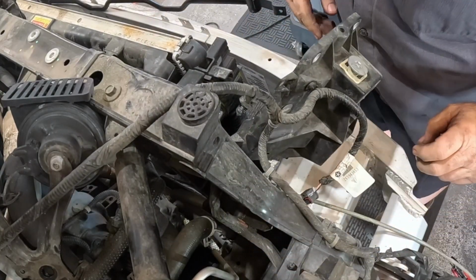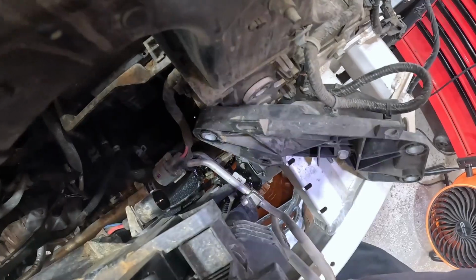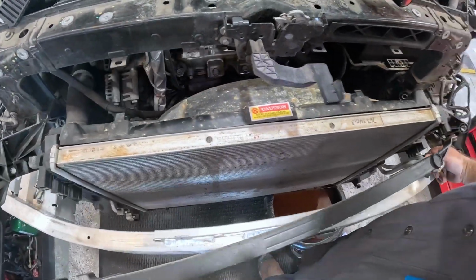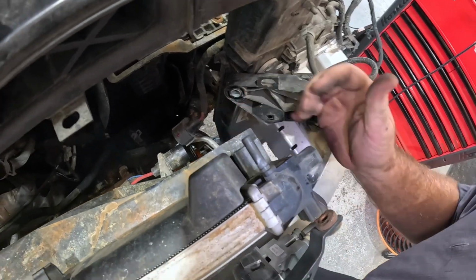I'll do the other side too. Alright, we are just about out. Electrical connector, I'll give you some light, got a little 8mm down here for this. And I should be able to lift this assembly out. This probably has a couple screws, yeah, there's a couple of 8s or so on that, it feels like.